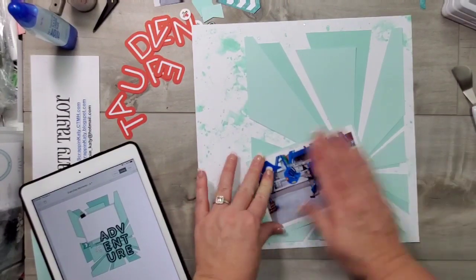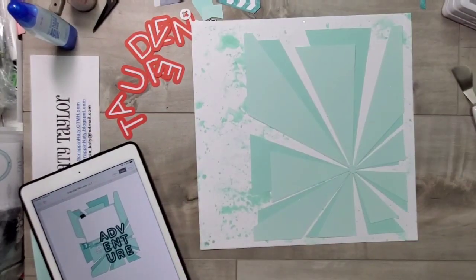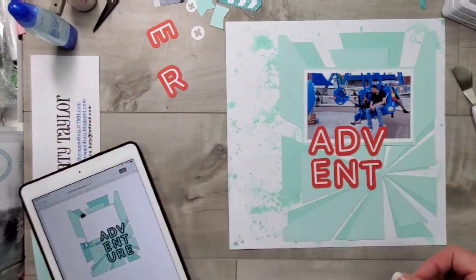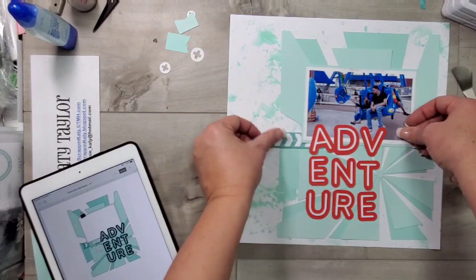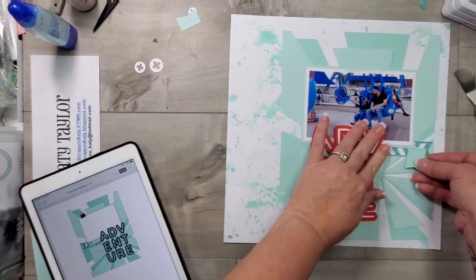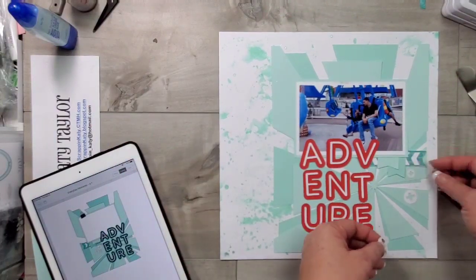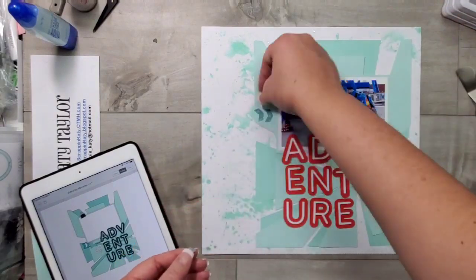Now right there, I was trying to decide whether I wanted to use the dark side or the light side, but I ended up using the light side as shown in the image for this key. So I'm going to lay down all the smaller pieces first before I start adhering to make sure that I have them where I want them. So as you can see on my tablet, the title for this particular layout is on the right side of the layout. I thought since my photo, the kids are looking to the left, I definitely wanted to put the title on the right side of the layout.